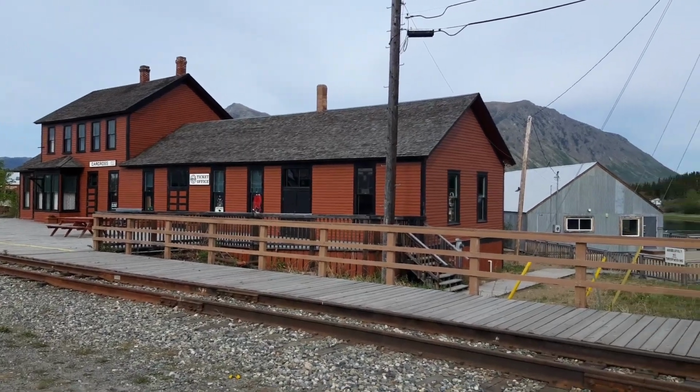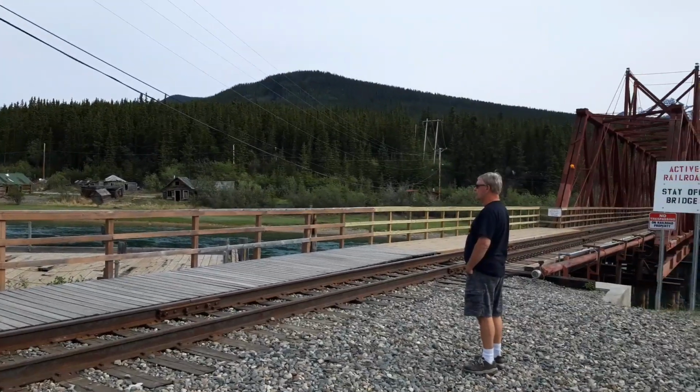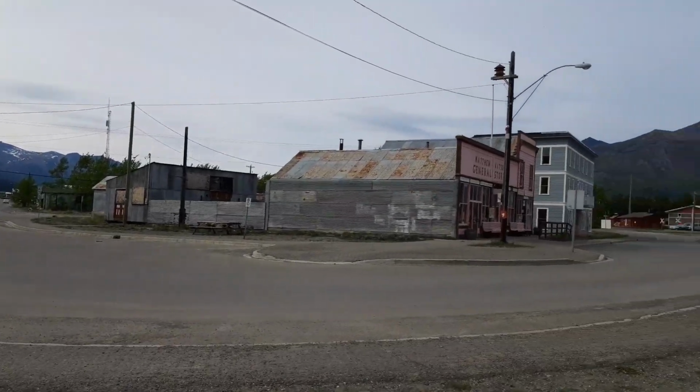I'm going to do a 360 at Carcross. It's about 7 o'clock. We're about the only ones out. That's the railroad bridge. Surrounded by mountains, some of them snow-capped.